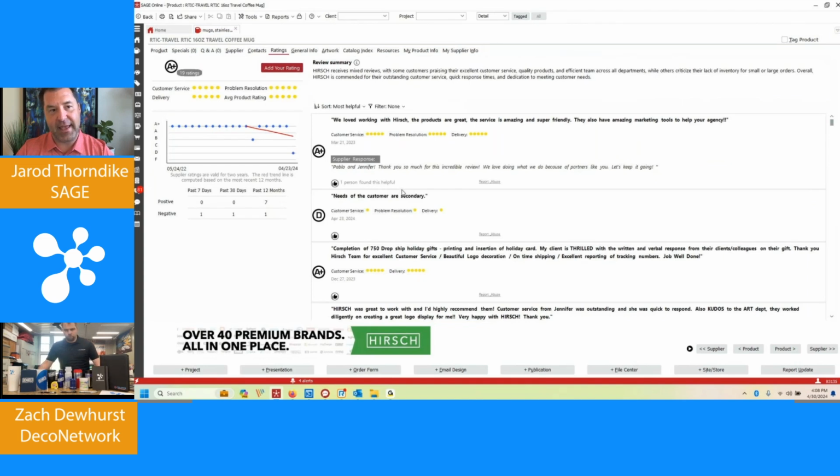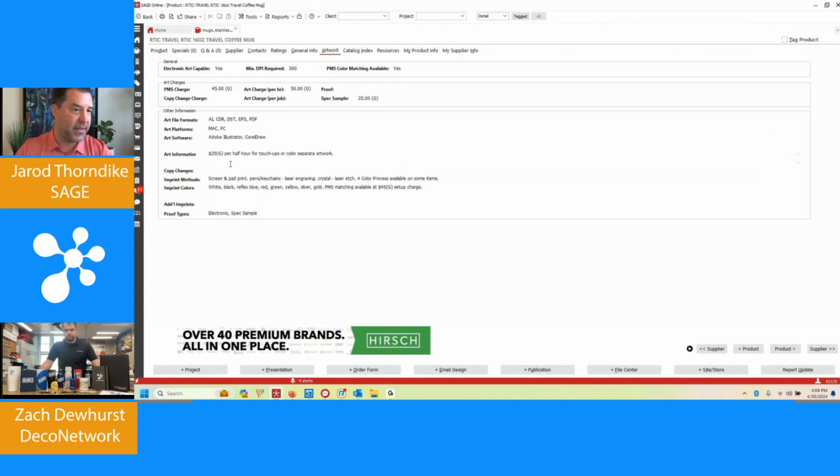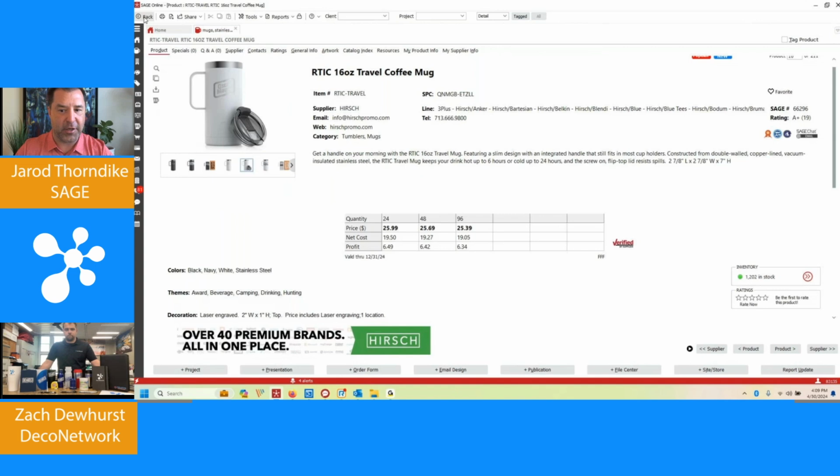We've even added AI into the review summary. We've incorporated everyone's comments into one summary review, so you don't have to read every single one, which is nice. Leveraging AI is really becoming pretty helpful, especially if you know how to incorporate it into the correct platforms. As you go across, it tells you the general info, the artwork specs they need, and the formats they work with. And you can change a lot of these, but for the sake of time, I'm going to go back.